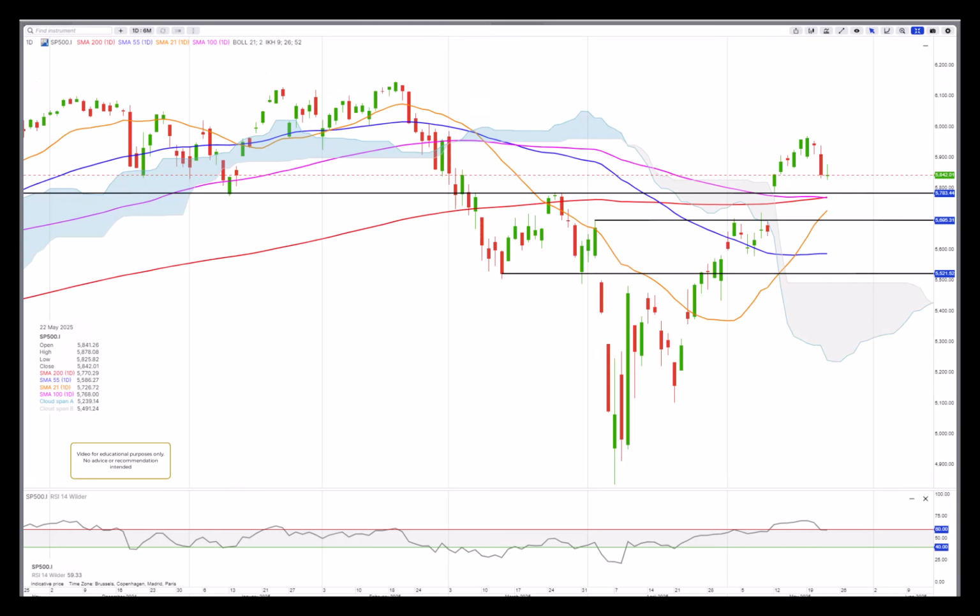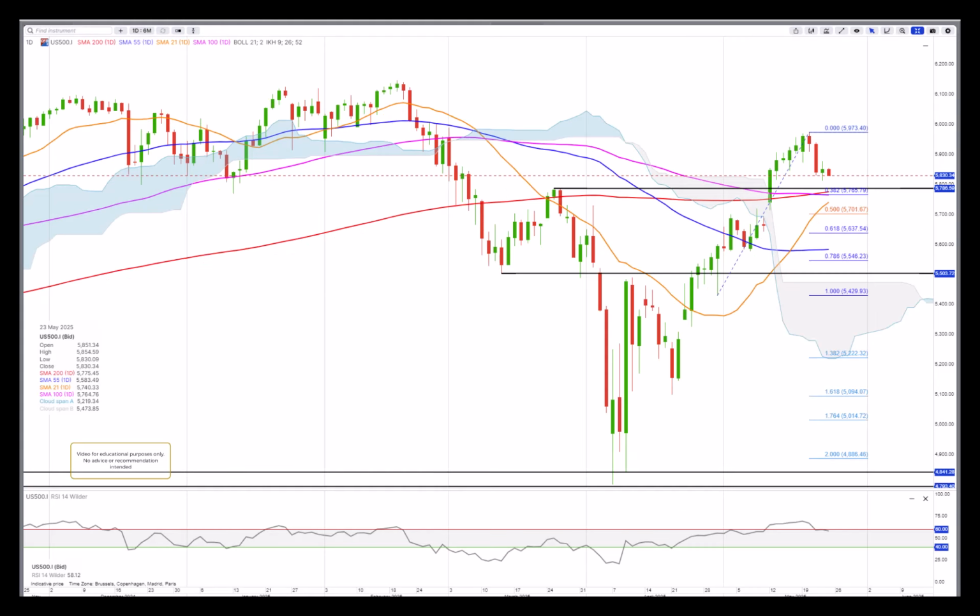The S&P 500 index was unchanged yesterday, with still support here at 5,783 and 5,695 here. Pre-market is a little bit lower and could test it here. It's the US 500. Could test 5,786, maybe a little bit lower. We have the 100 and the 200 moving averages coming up there, adding some to the support.